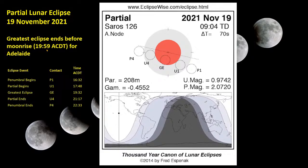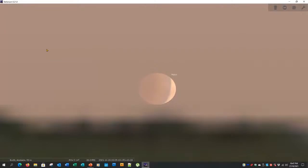But this is the last eclipse you'll see until 8th of November next year. This is a snip out of Stellarium, showing the moon just after moonrise, and showing you that part of the moon is already in the penumbra, and that limb is starting to get brighter.